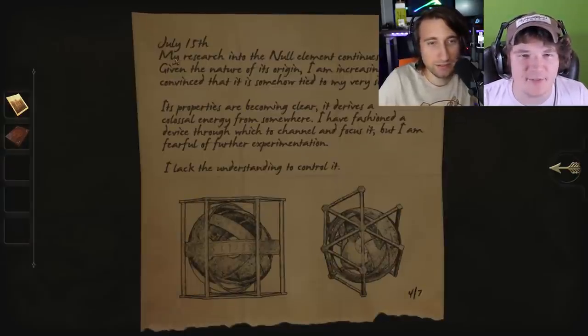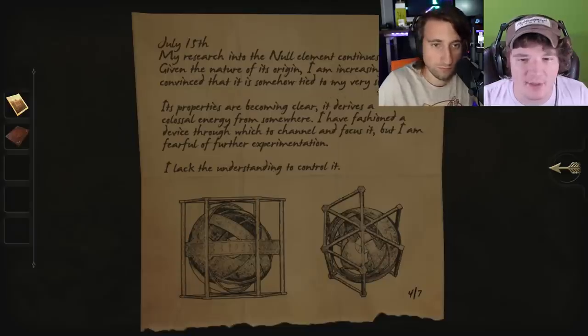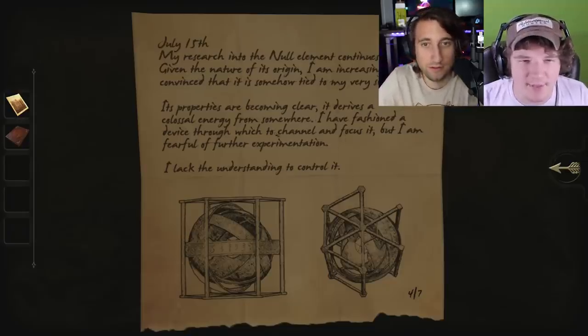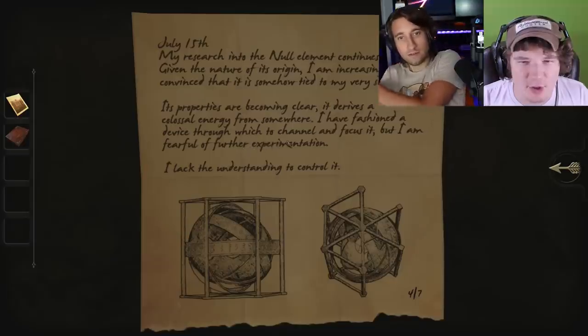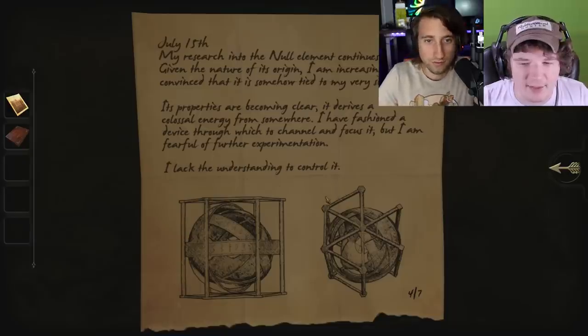July 15th, my research into the null element continues at pace. Given the nature of its origin, I am increasingly convinced that it is somehow tied to my very soul. There's that symbol again. Its properties are becoming clear. It derives a colossal energy from somewhere. I have fashioned a device through which to channel and focus it, but I am fearful of further experimentation. I lack the understanding to control it.